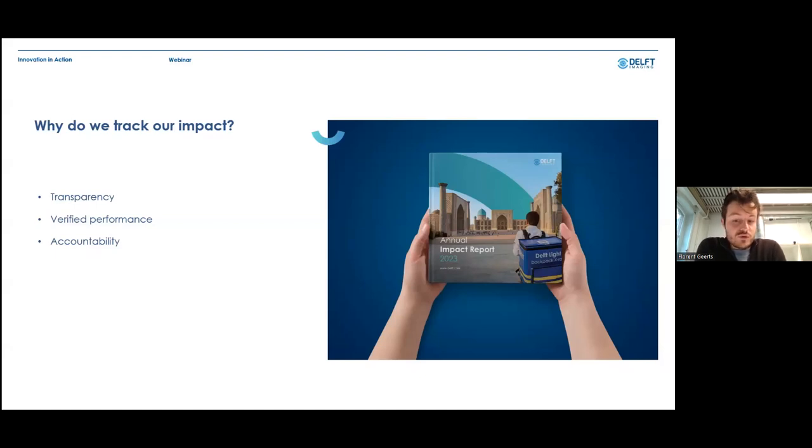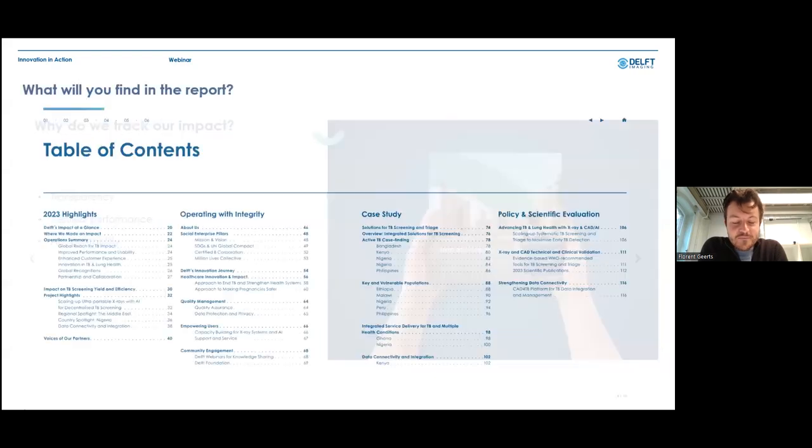I also wanted to thank our team for putting this together. Everybody worked on it very diligently, and especially all of our partners and clients who, with their science or with their efforts on the ground, have contributed to it. I mainly want everybody to read it for themselves, but I did want to share a couple of highlights from it. If you can go to the next slide, please.